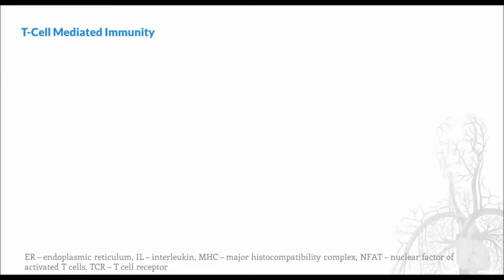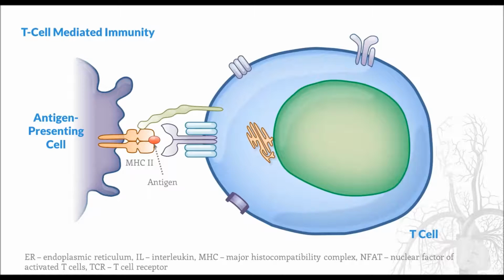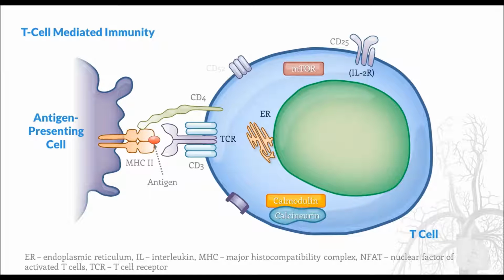Before we discuss immunosuppression therapy, let's briefly review some of the major pathways involved in T-cell mediated immunity. The host response is initiated when an antigen-presenting cell presents a major histocompatibility complex, or MHC molecule, on its surface containing a foreign antigen. There are a number of components of the T cell involved in the cellular response, including the T cell receptor complex, which includes CD3 and CD4, the endoplasmic reticulum, which regulates cytoplasmic calcium concentrations, calmodulin and calcineurin, two intracellular messengers, the IL-2 receptor complex, which includes CD25, mTOR, another intracellular messenger, and CD52, another glycoprotein expressed on the surface of T cells.